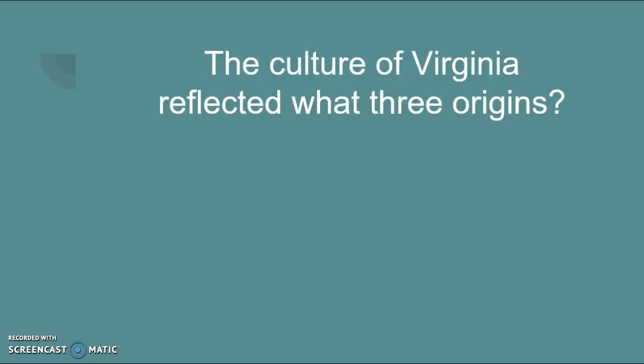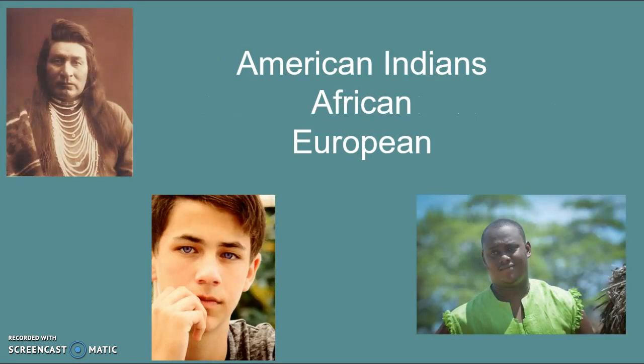The culture of Virginia reflected what 3 origins? The three origins were the American Indians, the Africans, and the Europeans. To help you remember this, we know that the American Indians were already here, and then the Europeans came to settle the colony of Jamestown, and then they brought the Africans here against their will. So, the three cultures were American Indians, Africans, and Europeans.